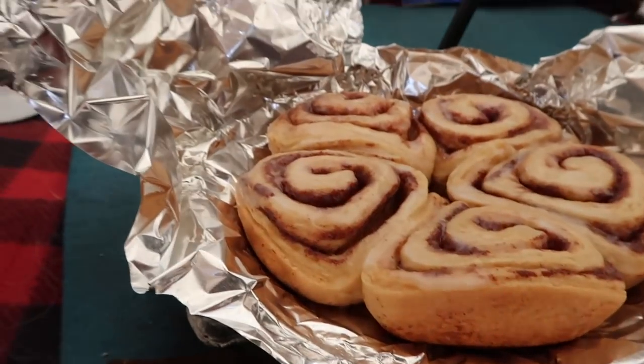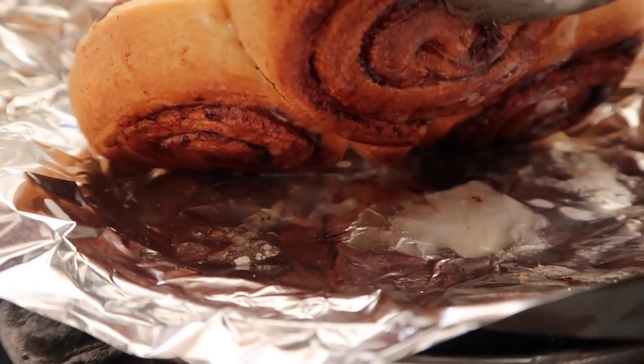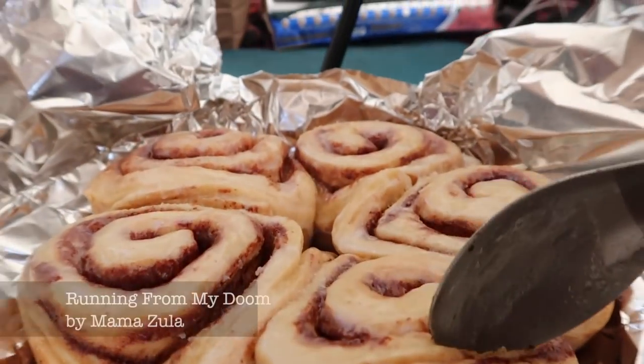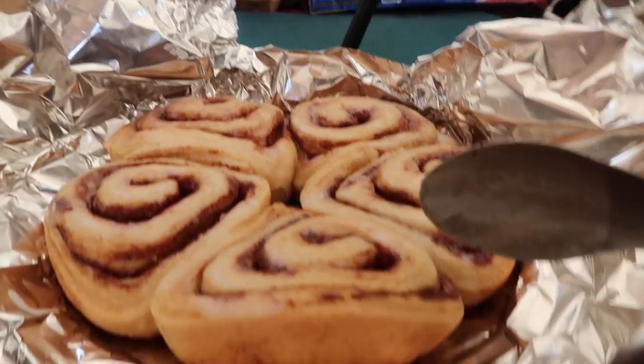All right, I'm really interested to see how the bottom of these turns out because I hope they didn't burn. Nope, perfect. Those turned out great. Man, I cannot wait to dive into these. I hope they won't all be gone in one sitting, but it's possible.